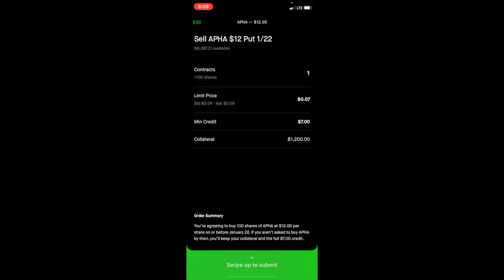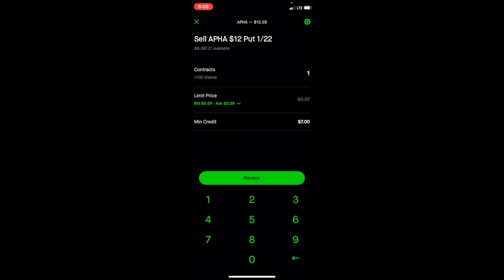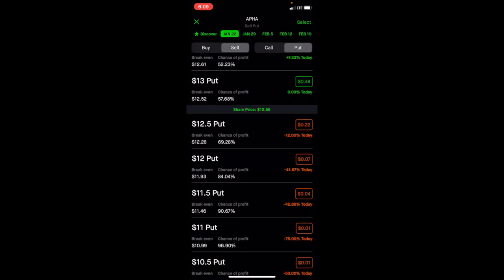So you put this order in, so whenever it goes below $12. And if it stays below $12 before the expiration date of Friday, then you get to keep the $7 that you made. And then with that $7 that you made, you put that money into Afria. And you keep doing this weekly, every single week.